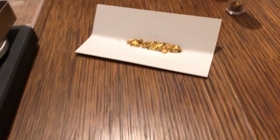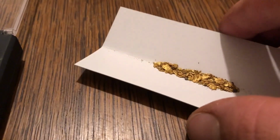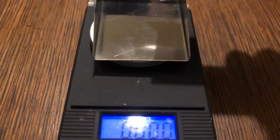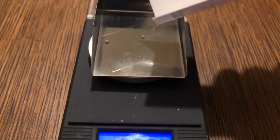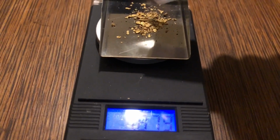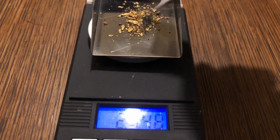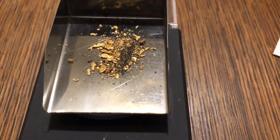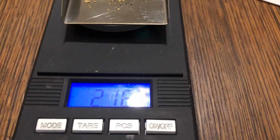We got all our gold dried out. So here's my gold from yesterday and today. So where are we? You have to put it down to see the numbers, don't you? Here's my gold from yesterday and today. Okay, so we're at 2.1. Most of that was today for me.